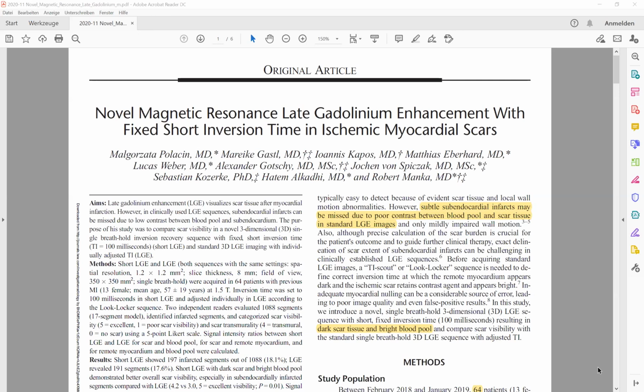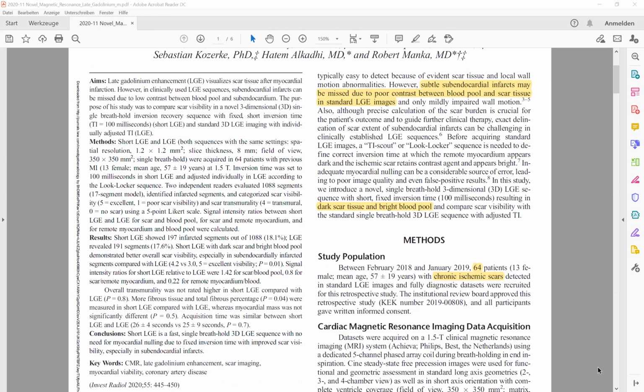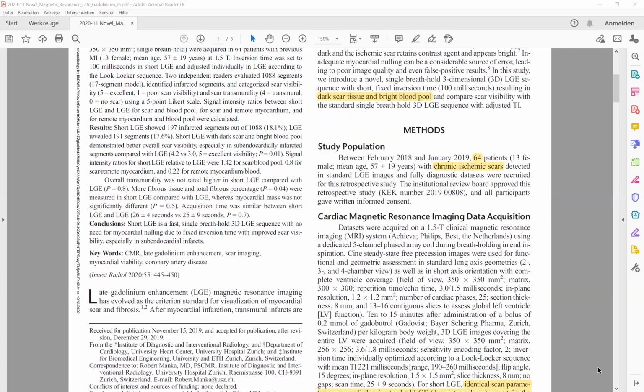So let's dive in. We had 64 patients enrolled. All patients had chronic ischemic scars and fully diagnostic data sets. We established the sequence in our protocol for patients with known and suspected coronary artery disease. It was also easy to perform because we perform 3D LGE imaging, so the LGE imaging is quite short. It's a sequence that is acquired in 25 seconds, as normal 3D LGE.